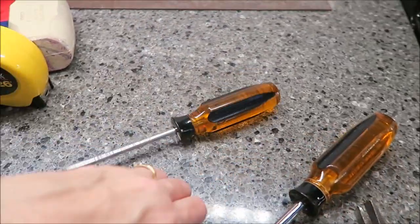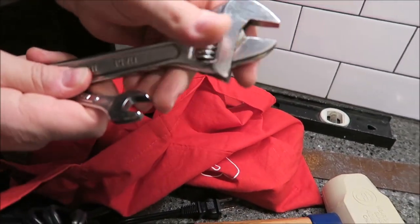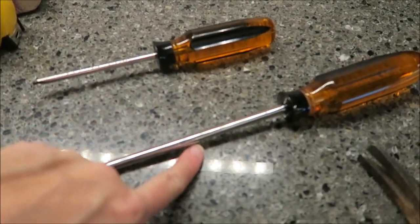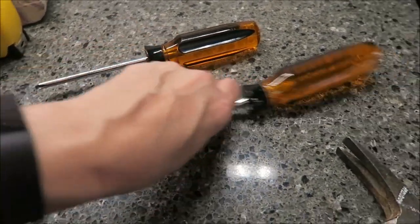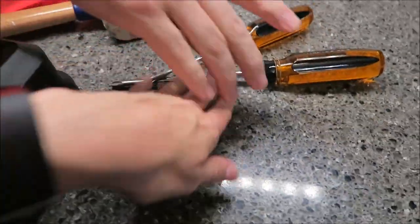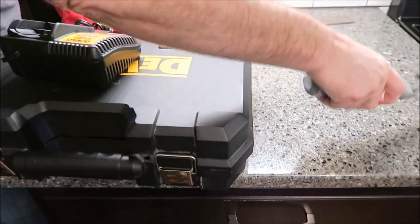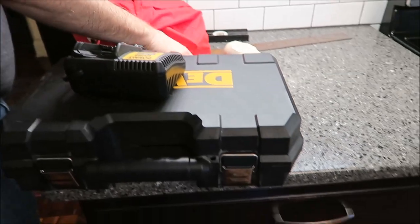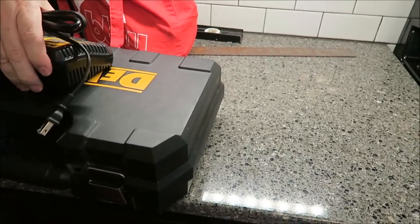Box wrench. And what makes the difference between crescent and box, really? Crescent is adjustable. Box is just a regular size. Okay, so I still got that. These are both screwdrivers, and that's the hammer, and that's the charger. I got everything. I missed like seven. Well, I did help get everything out. He was like, hand me this and hand me this. So I got a little bit of practice last night, but I can't believe I knew them all.